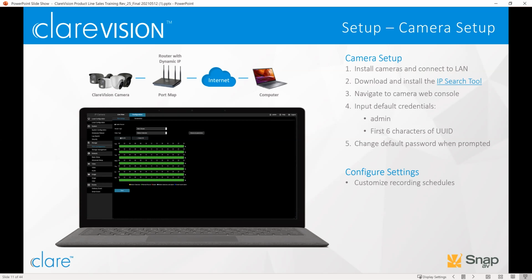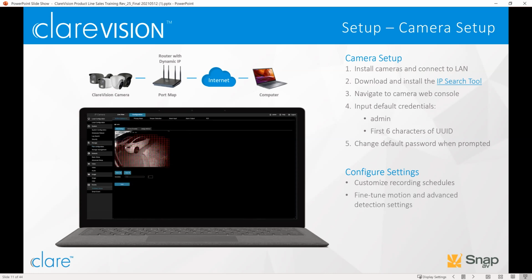We get asked all the time if I can use the SD card as a backup to the motion or event storage, and the answer is yes. You can have the camera store events locally, as well as the NVR storing, say, full-time video, as well as motion events on the NVR. If the NVR were to fail for some reason, or the network were to fail, the SD card will continue to store motion events locally, and you can of course access those through the mobile application. You don't need to remove the SD card to get to them.